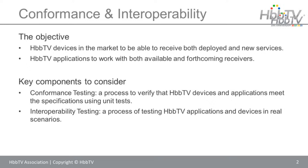The interoperability testing then allows us to find issues that normally cannot be caught by unit testing. And it can be a great driving factor for the development and improvement of the HbbTV specifications.